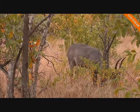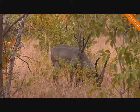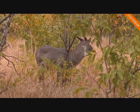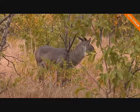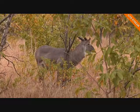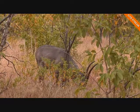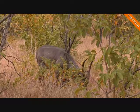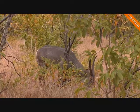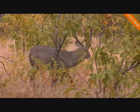He could well also spend more time following females as it nears the mating season. But for now, it's not quite there yet, so he can enjoy a stress-free life doing whatever it is he pleases. So it's not uncommon for them to be alone, certainly dangerous, and I wouldn't want to be alone out here if I was this waterbuck.